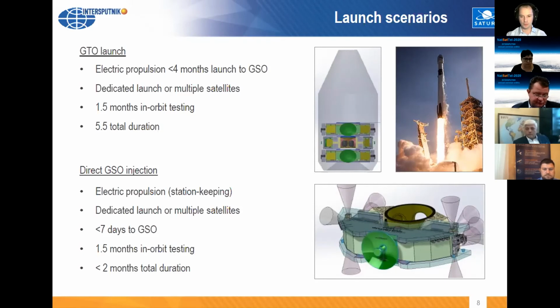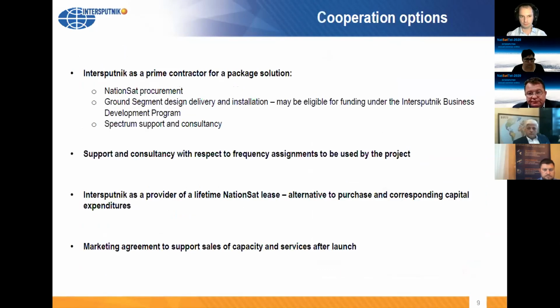This is an interesting thing because the platform of the Nationsat satellites is modular, and one can flexibly change the physical configuration of the satellite. So multiple launches are possible using a single rocket, a single launch vehicle. Depending on the class of the launch vehicle, you can launch several satellites. Next slide.